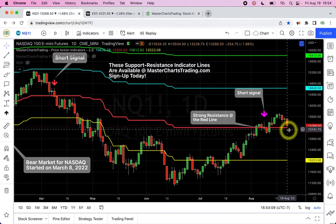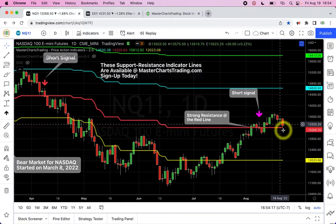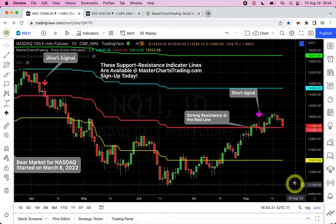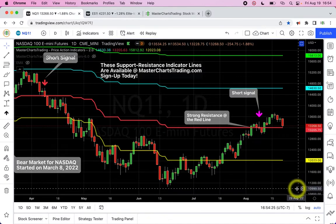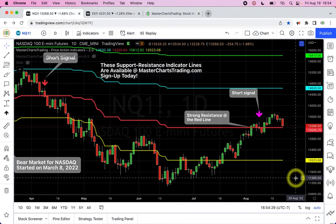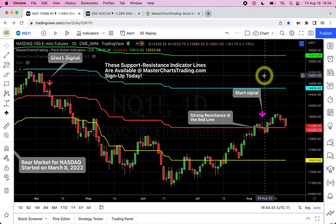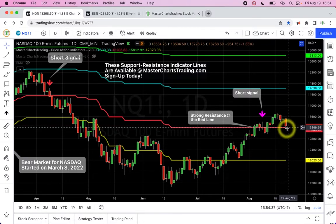So we're again approaching this red support resistance line, which is currently at 13205. I think if we close below it, we most likely will at least retest this yellow line, but possibly even lower. Possibly will break these lows from June of this year. So bears are coming out of hibernation, especially today's candlestick looks quite bearish.